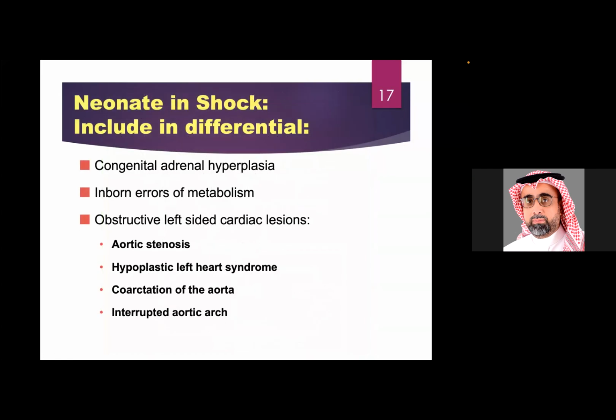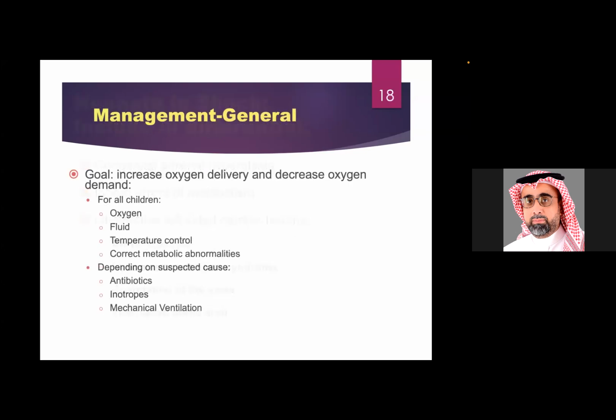So, a neonate presenting in shock is included in your differential. Usually, you have to think about cardiac causes or congenital adrenal hyperplasia, inborn error of metabolism, or a patient presenting with an obstructive left-sided cardiac lesion like aortic stenosis, hypoplastic left heart syndrome, coarctation of the aorta, or interrupted aortic arch.